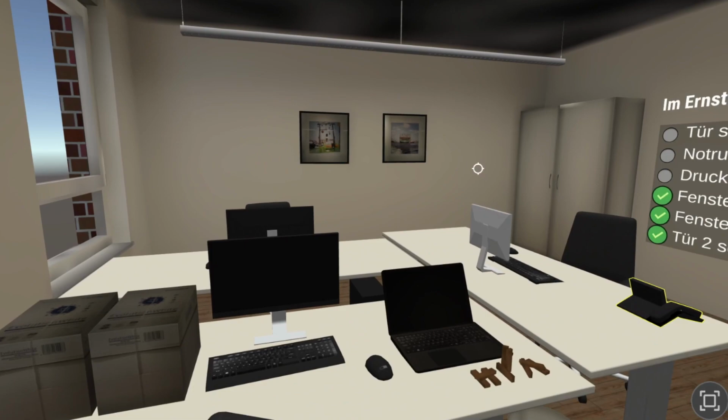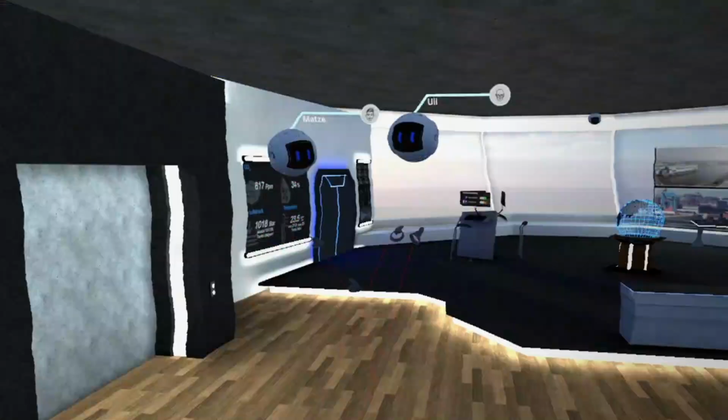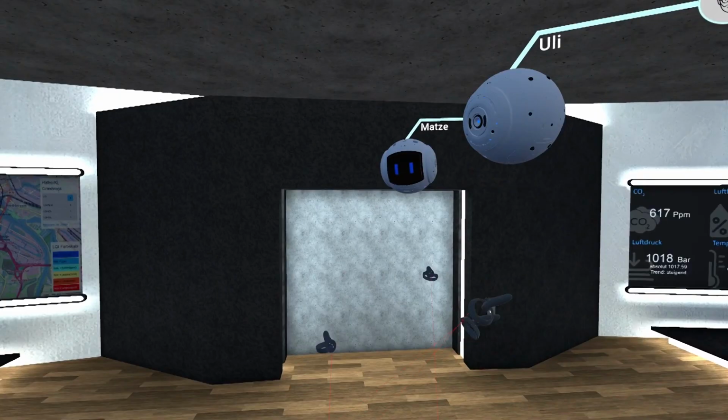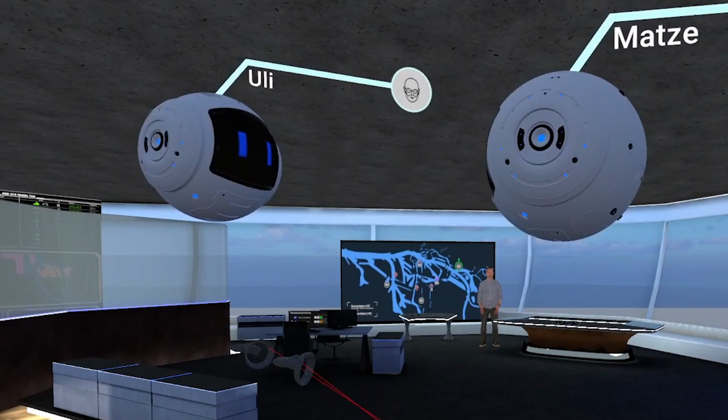The future is already here, and you can see that very well in the port traffic center of the future. And if you want to, we can go there now. Okay, that's a great idea. Let's dive into the virtual reality. So here we are in the virtual port traffic center. Only great that we can take this trip into virtual reality together. Yes, it's a new step.